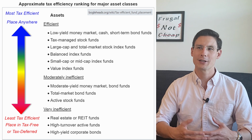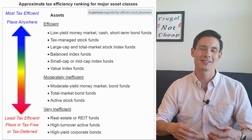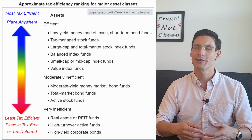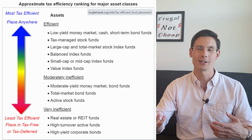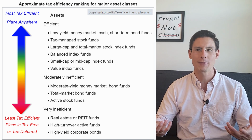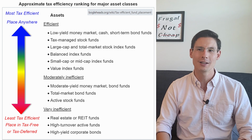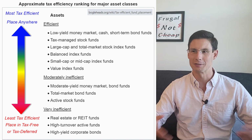And then, of course, we have the ultimate tax-efficient assets, and these would be things like tax-free municipal bonds. And there are also some funds, like Vanguard has them, that are tax-managed funds that are really trying to be tax-efficient as well. And so, of course, it would make the most sense to put those in a taxable brokerage account as well, just in order to get the whole benefit from what they're offering.